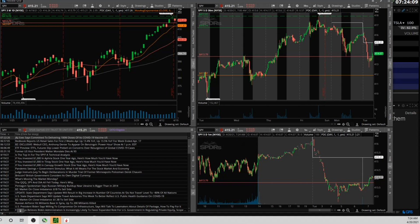So just to take a top-down approach real quick, looking at SPY. Got a bit of a pullback candle above the 9 EMA. Nice trend. Does this lead to something bigger, more of a pullback, or do we continue higher?